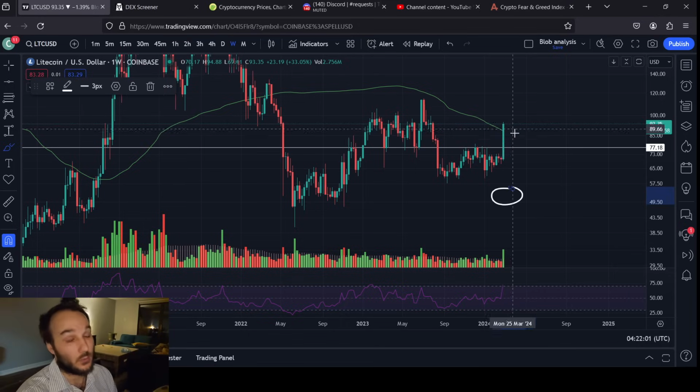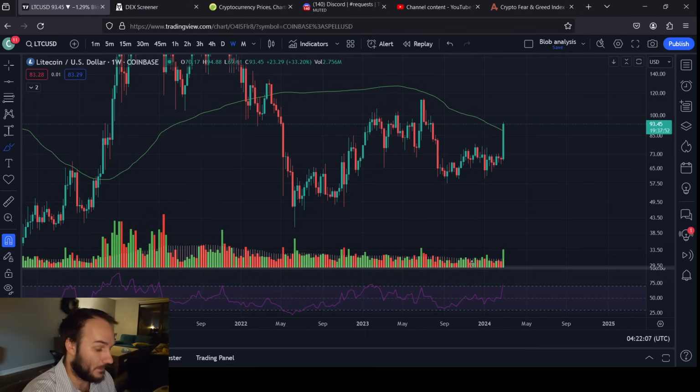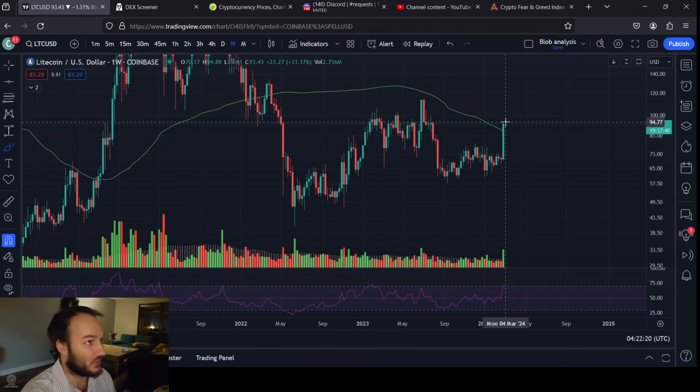You never know when crypto can do what it does best, man, and just surprise you one day with a big old green candle. It's a very real move. This is absolutely a breakout. You know what I mean? This is absolutely a breakout. So if you were looking to get into LTC, if you were waiting for lower prices as I was, and you were surprised by this candle, my best advice, and it's not financial advice, I'm not a financial advisor, but my genuine best opinion would be to either look somewhere else or wait for a pullback.